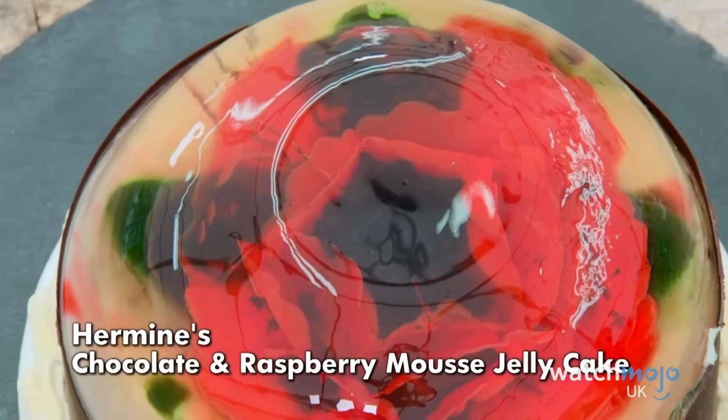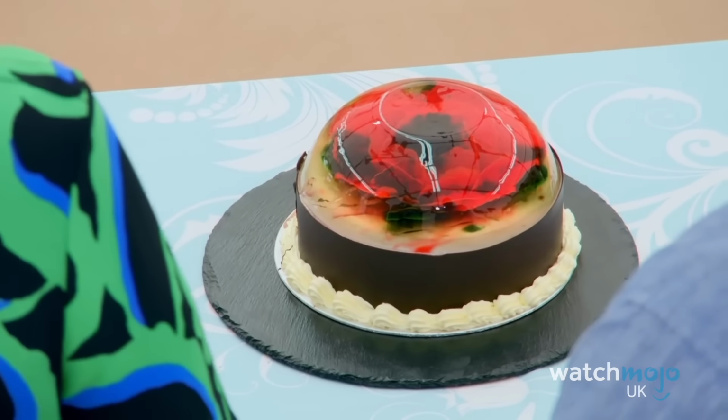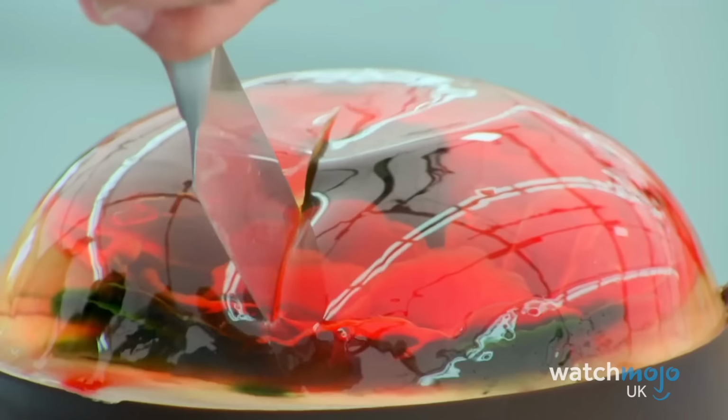After making the bulk of the cake with clear gelatin that has to already be set, they then make some additional batches of colored gelatin which are injected into the clear one to make a design. And I'll tell you what, I'm a hot stuff gardener, and that is the most perfect Japanese poppy. Thank you. Hermine is making a poppy flower in hers, set to go on top of a chocolate and raspberry mousse, adding a ganache around the base, which can also be tricky to pull off.